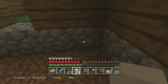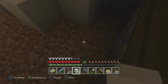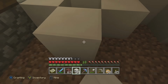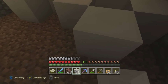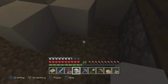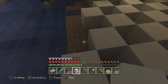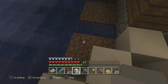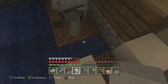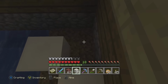So I'm going to use quartz as well for the floor, and we're going to keep doing it in a checkered pattern. I think that's the right term, checkered. Who knows? Anyway, so let's fill this in very quickly. Okay, so let's get going. What about here, Leopard? There's a space here. There we go.